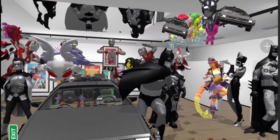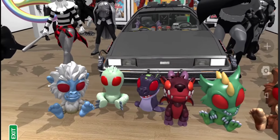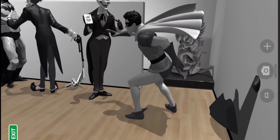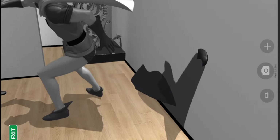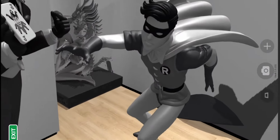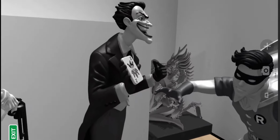Yeah, look at that. It's pretty nice. Alright, which way? Which way do we go? Okay. So, the cape's poking through there. I gotta fix that. There's a Carmine Infantino Robin. Ooh. Pretty nice.